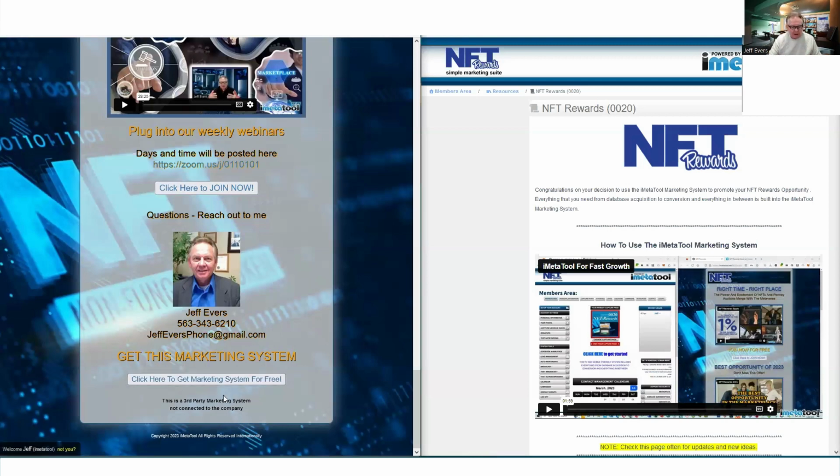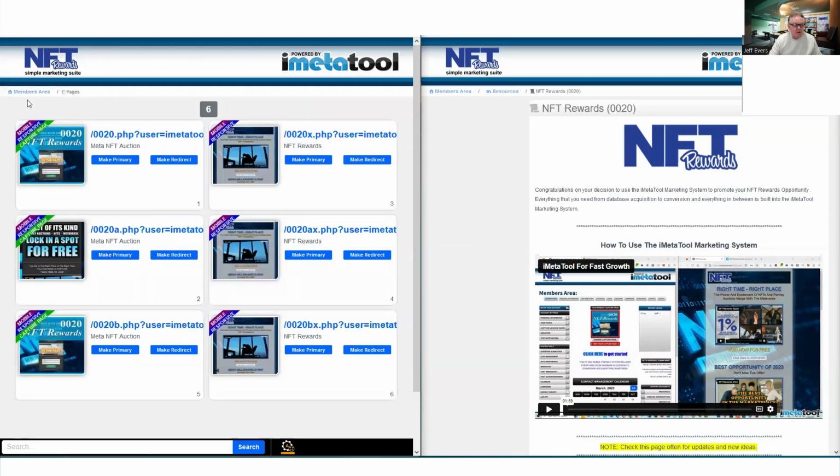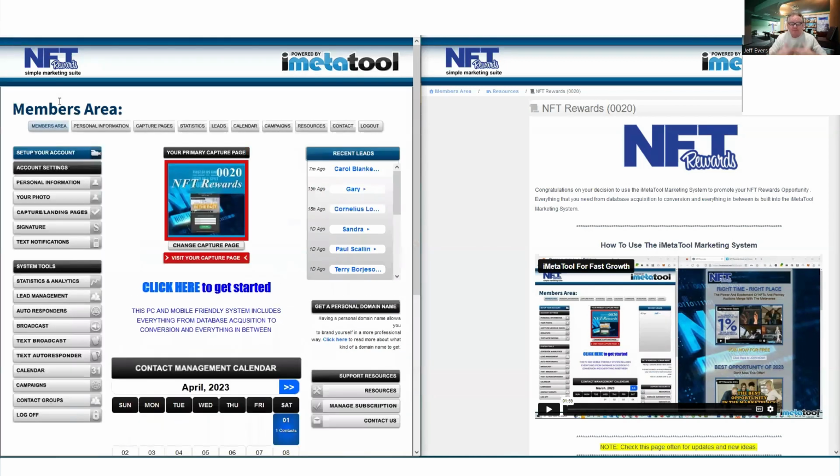So that's how you get them to sign up. Have them click there. That takes them to the join page, and then they just fill this out. As soon as they hit the join button, they're automatically linked to their back office, and they'll get an email welcoming them with a link to the back office. And again, all you and I want to do is we want them to click this click here button. So that's how you get that set up.